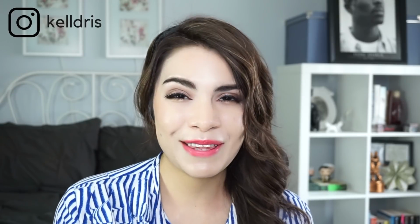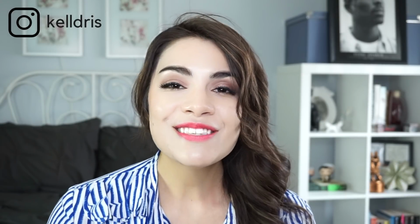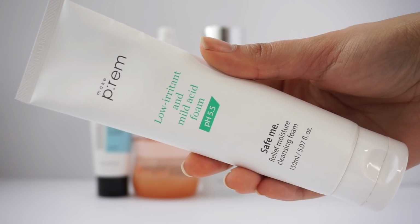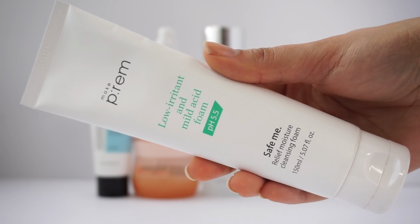When we're dealing with dry skin, we don't want to take any of the moisture that you already have, the little bit that you have in your skin, we do not want to strip it with a cleanser. And it's very easy to do with higher pH cleansers to strip out the natural moisture already present on your skin. So one that I really like is the Make Prem Low Irritant and Mild Acid Foam pH 5.5 Safe Me Relief Moisture Cleansing Foam. I'm not sure if that's the full name, but that's definitely everything that's listed on the container.